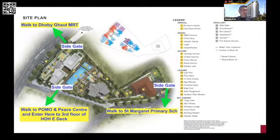Okay, now I show you the project itself. There are three side gates. One is you can walk to Dhoby Ghaut MRT, and then there is one that you can walk to Plaza Sing or Cathay, and then there's another one you can walk to St. Margaret Primary School. Yeah.